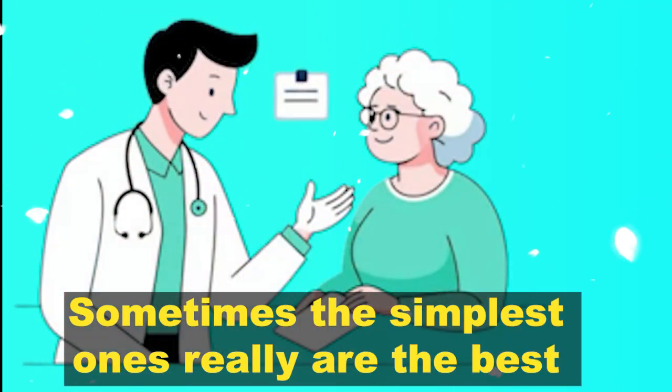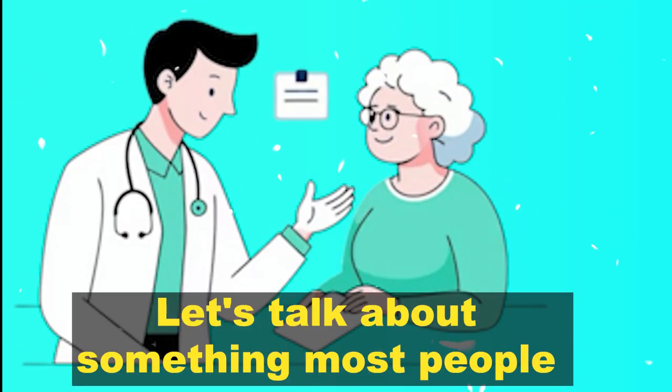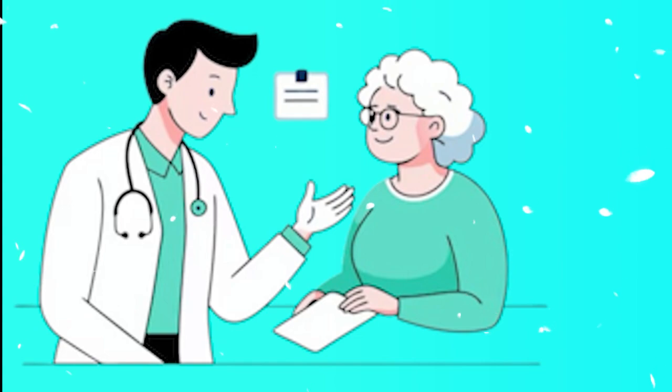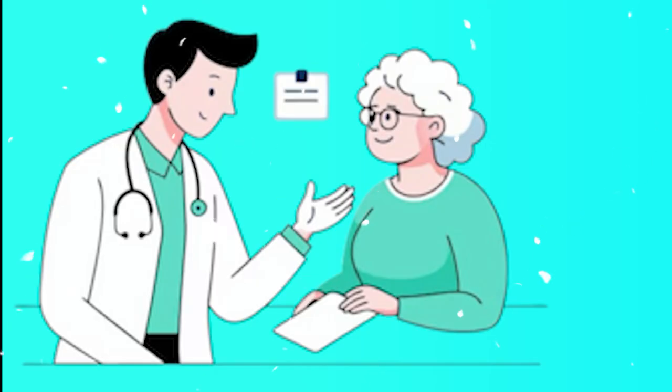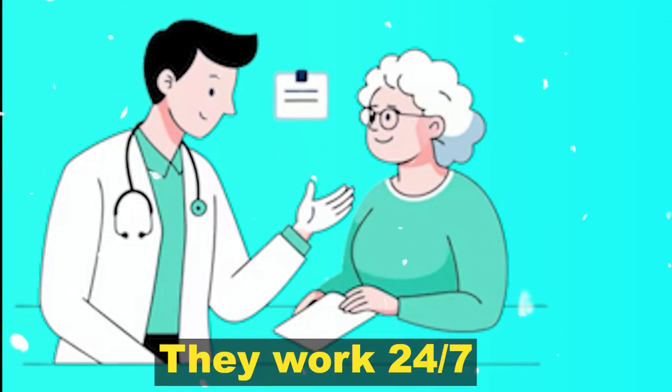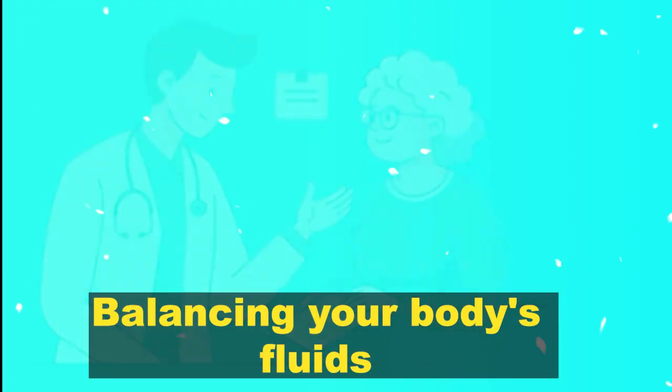Of course, you always want to be smart about it. If you're on medications or managing health conditions, check with your doctor before adding anything new, even something as familiar as baking soda. But for many seniors, this simple habit has become a quiet game changer. Not flashy, not trendy, just effective. And in a world full of complicated answers, sometimes the simplest ones really are the best.